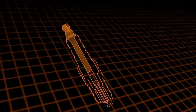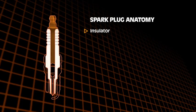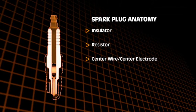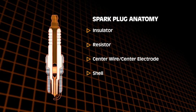Spark plugs consist of the following: the insulator with ribs, the resistor which blocks radio interference, the center wire or center electrode, the shell with gaskets to seal the insulator, and the side wire.